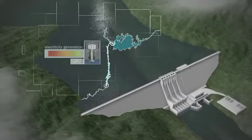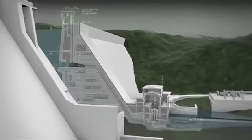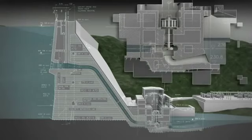Hydroelectricity is generated by harnessing the power of water and gravity. Water is drawn from the reservoir and passes through tunnels to spin large turbines. These generate electricity, which is sent through transmission lines to homes, hospitals, other public services and businesses.